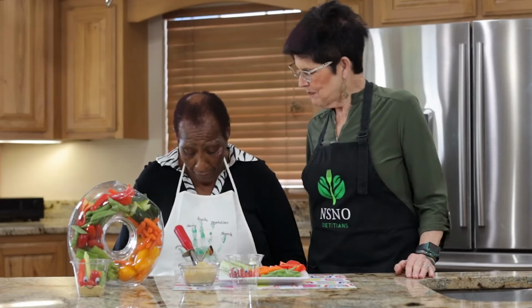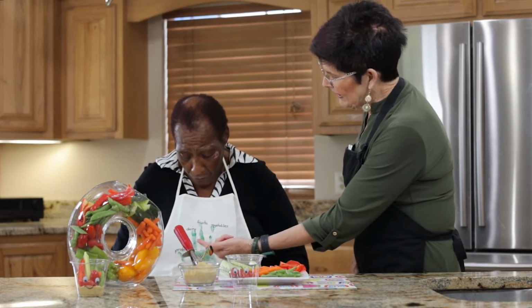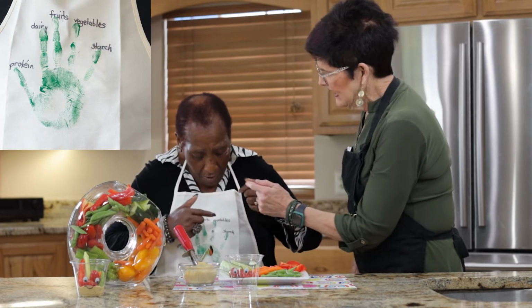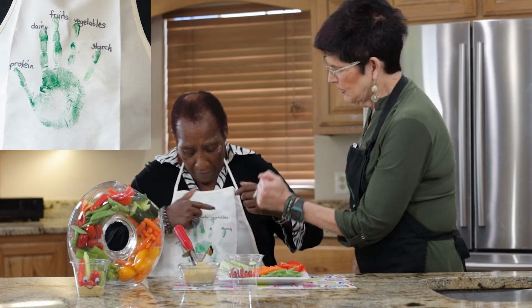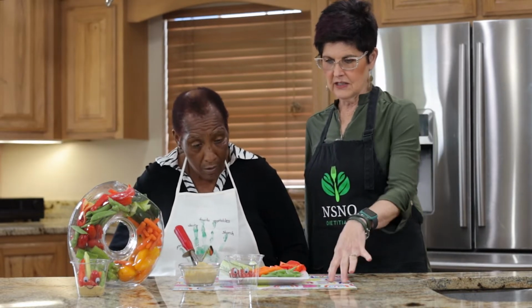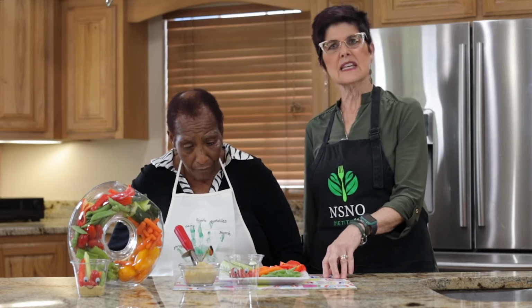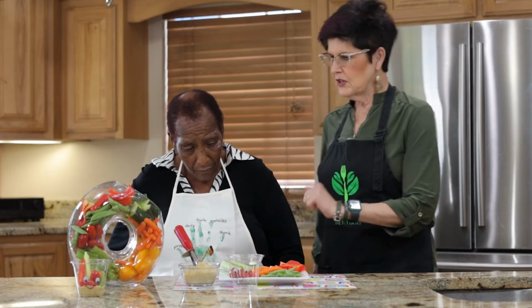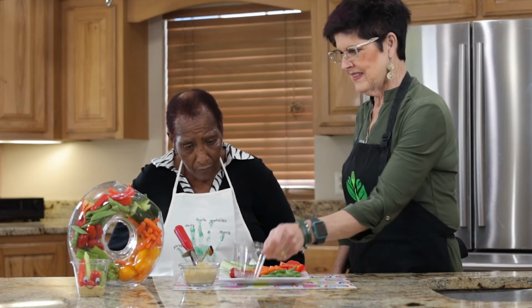Mary, you've made an apron with your handprint. Can you tell me about it? It's pretty, and it tells you about the 5 food groups: protein, dairy, fruits, vegetables, and starch. And Mary knows to eat the colors of the rainbow because it adds a lot of nutrition when we eat different colors. What are you making today, Mary?